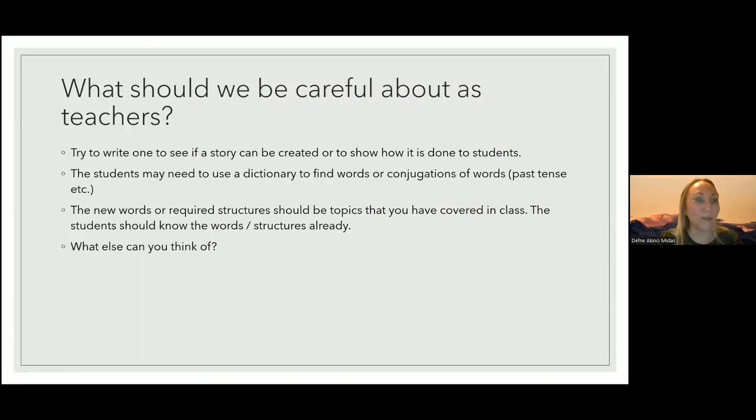In addition to your notes in the chat box, I thought, what should we be careful about as teachers? Try to write one to see if a story can be created, or to show how it is done to students. They may not understand what you're after if it's the first time. The students may need to use a dictionary to find words or conjugations of words, past tenses. The new words or required structures should be the topics that you've covered in class. Don't expect them to create. Creativity doesn't mean they're going to create something they don't know about. All right, the students should know the words or structures already.